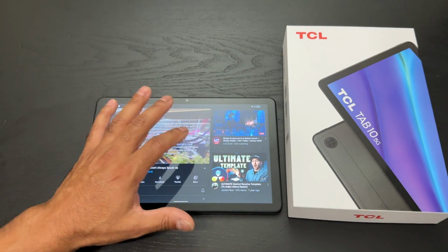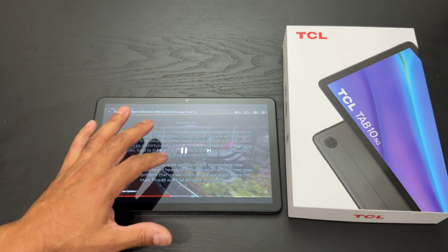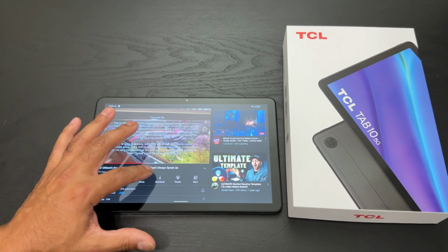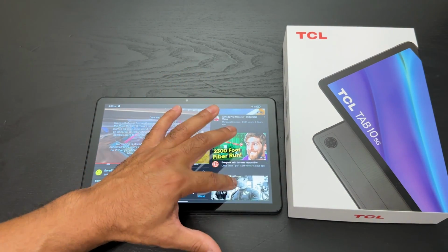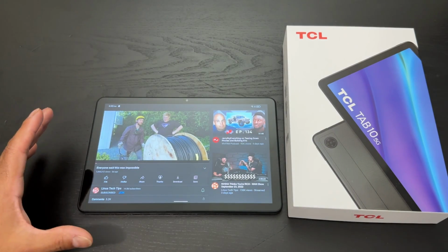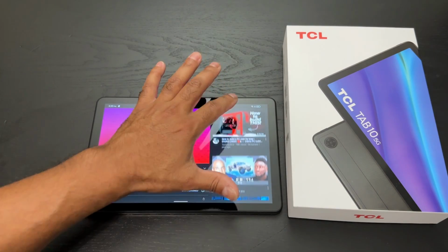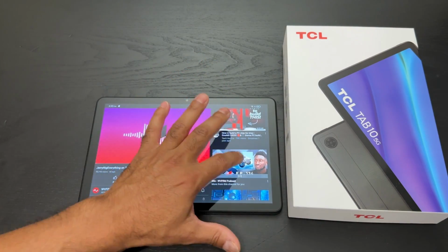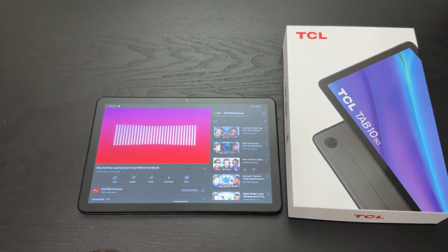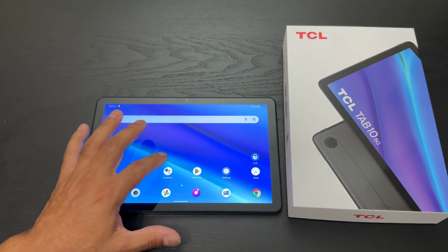overall response. This is not going to be like your $1,500 laptop or tablet or anything of that nature, but for this price point, it's snappy. I'm liking what I'm seeing here. So the audio is pretty loud on it, and you notice how videos just kind of come up right away. This is on Wi-Fi 6, which is nice. Let's just kind of flow through different things. Yeah, everything's just kind of popping up very quickly here, which is nice for this.